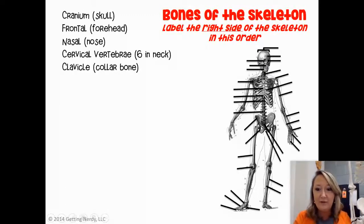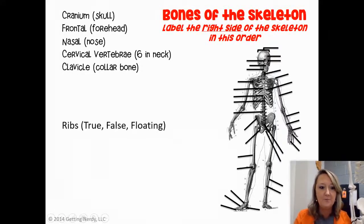Your clavicle is your collarbone. You might can feel your collarbone, and you can see it on the diagram here.